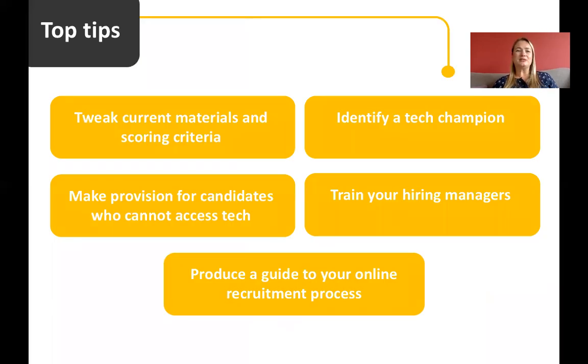So some top tips to make sure that all of this works together and that it is going to be successful for you. I mentioned before about tweaking your current scoring criteria. You can also do the same with any assessment materials that you already have. So if you had a paper application form, for example, get that online, have the same questions. If you already have your interview script, just review that and make sure that it still works if you're doing it by phone or by video. And I'm sure pretty much every question would in that scenario.